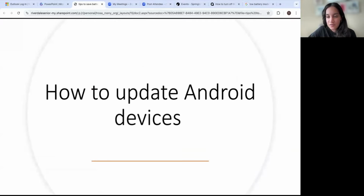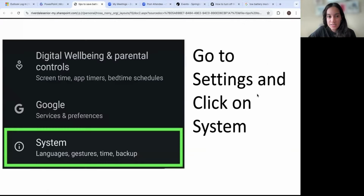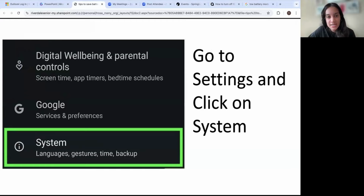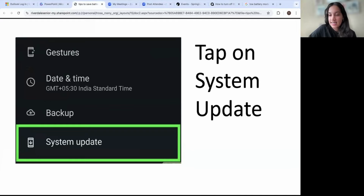Okay. And for Android devices, we're also going to go to settings. Sorry, I don't want to go too fast. We're going to go to settings. We're going to scroll all the way down until we find the word system. And in there, it should say system update, where we can make sure and check that our phone is up to date as well.